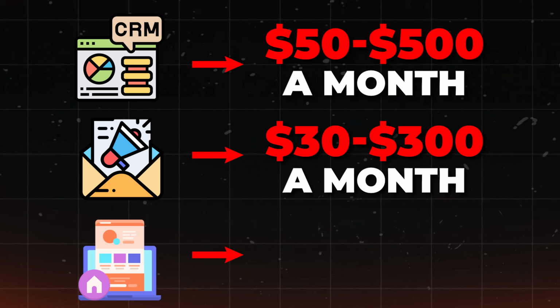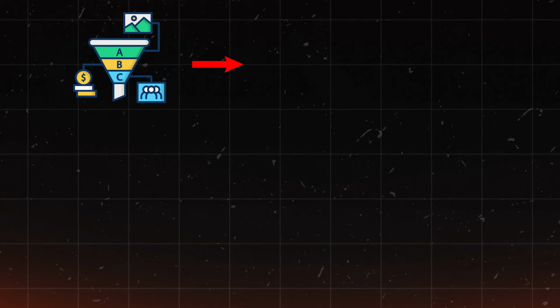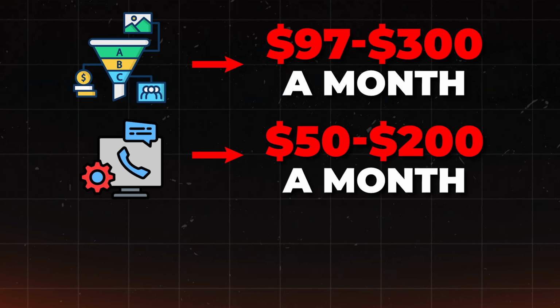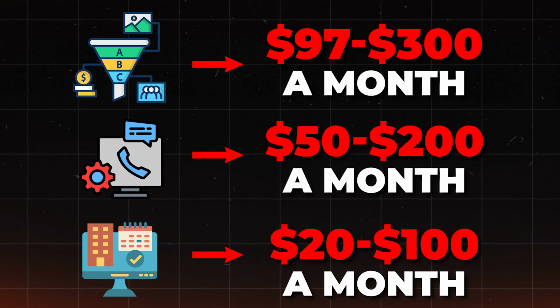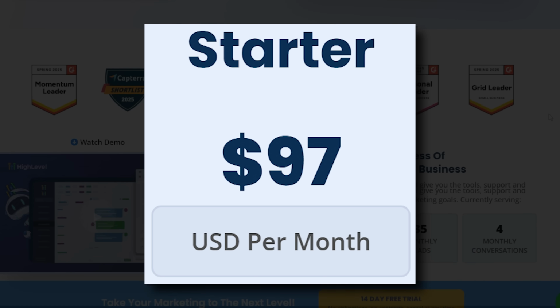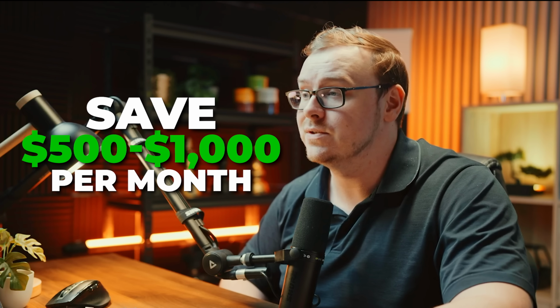Landing pages is like $25 to $200 a month. Funnel builders are $97 to $300 a month. Phone system is $50 to $200 a month. Booking system is $20 to $100 a month. And that's not even mentioning all of its capabilities. So the total for all of those at the upper limit would be like $1,600 a month. Go High Level though is $97. So you save $500 to $1,000 every month.